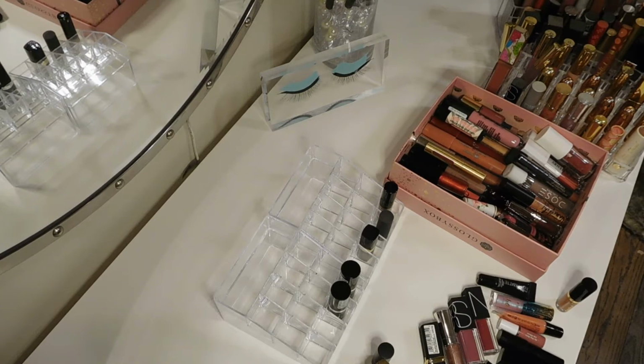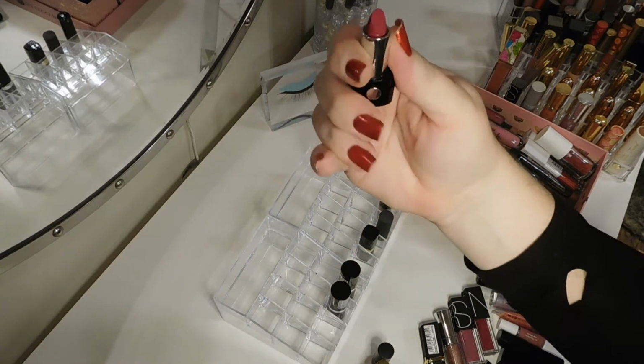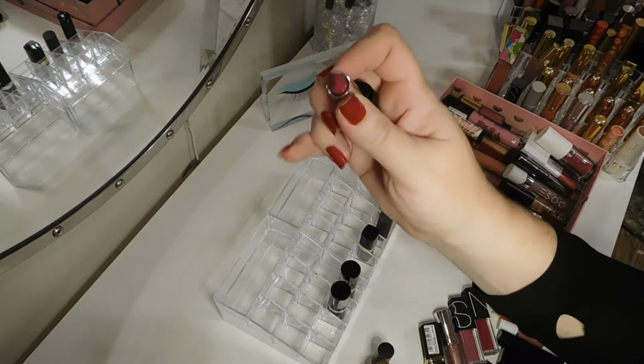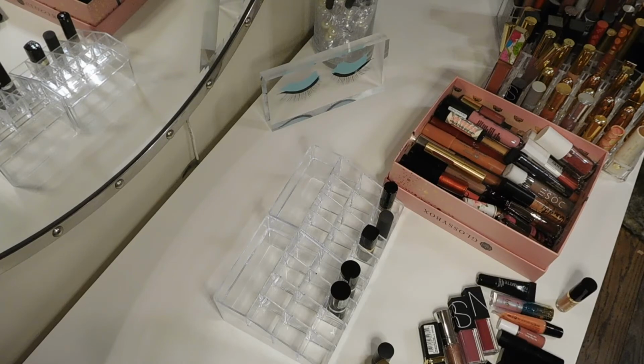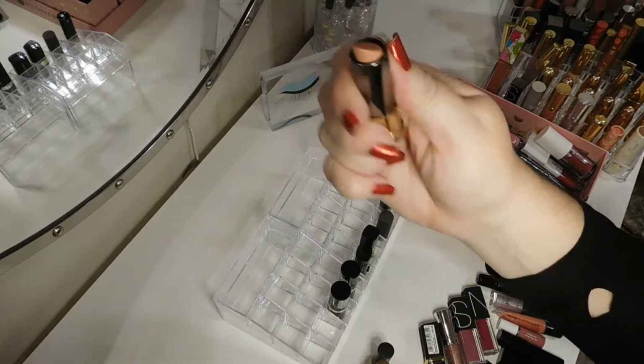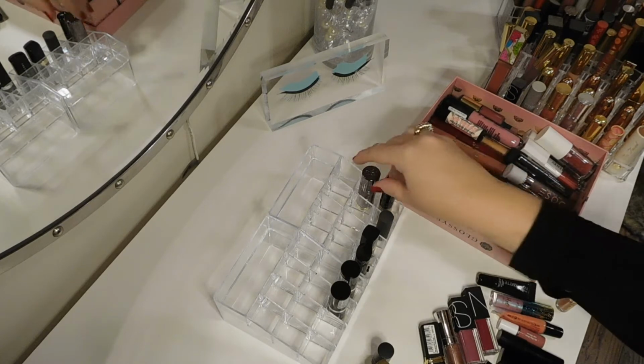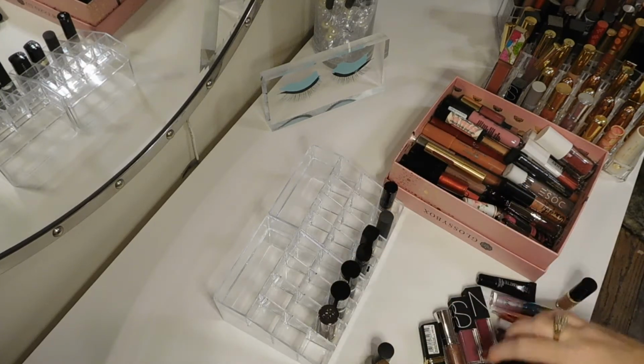All right, this is Boy Gorgeous from Marc Jacobs. And I am going to keep that one just because that is the only Marc Jacobs shade I have, and it's like a berry pink. I really hope that these are showing up decent. All right, this is the shade Gubby from Urban Decay, and clearly I have used that one quite a bit, so I'm going to keep that one because it's a little used up. Put it over there.